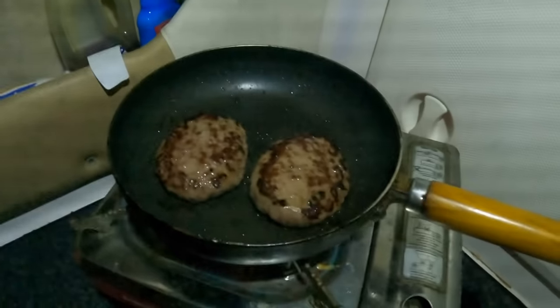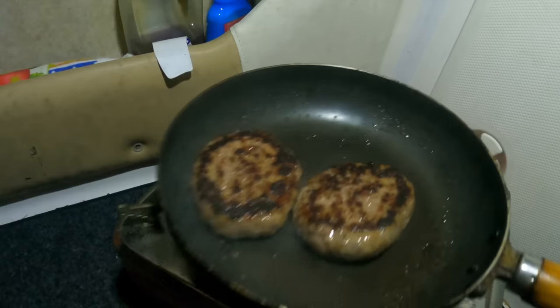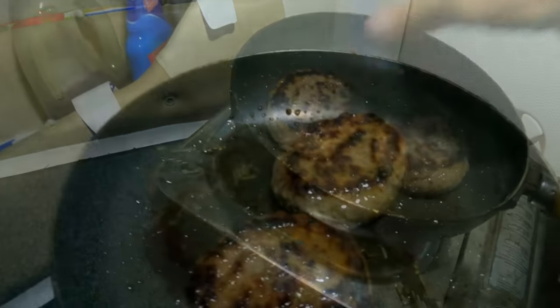Every now and then a garfish swims along and I try and film it. And yeah, they always just take off. Let's see how dinner's coming along. Yep, not too bad, they're almost done. Yep, they're done.